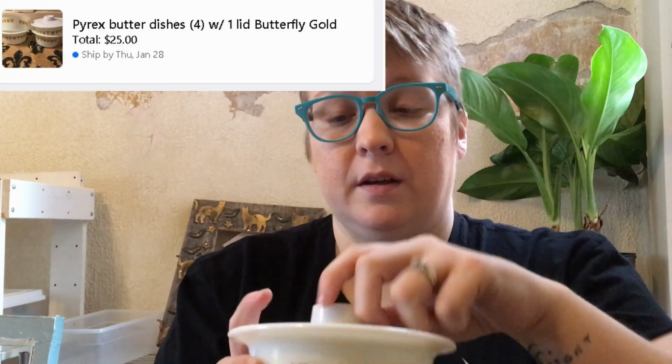Now next I have these Pyrex butter dishes. There's only one lid, and they are pretty dusty, so they're going to get a nice wipe down before they go. Now these, I realized with quite a few things I had listed before Facebook offered shipping in that category, and I never updated it. So these have been sitting on local pickup only. Now when I posted these, I had someone message me and want one of them for $10 free shipping. With that, shipping would have been about $8 because with the box and the padding, it would have been over a pound. So I told her that.